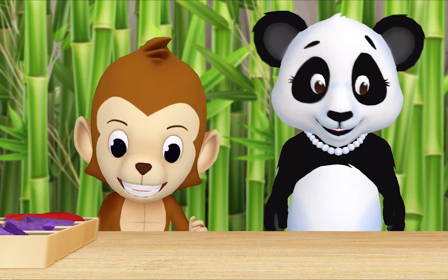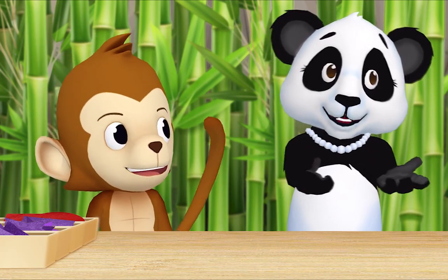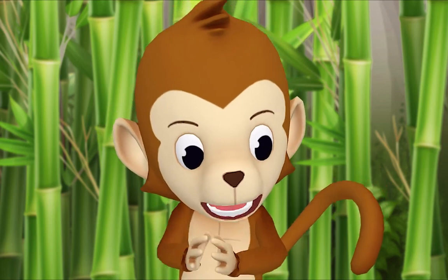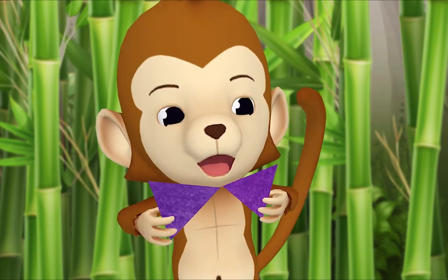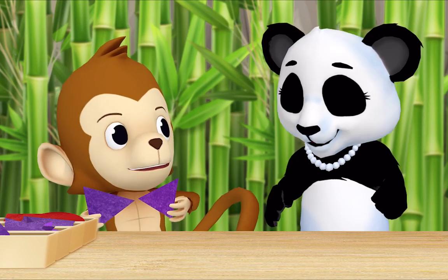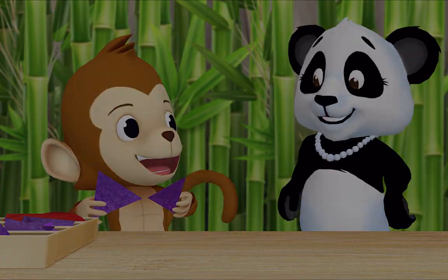What are all of these shapes for? Whatever we want. We can use them to make art projects. Ooh, I could use 2 triangles to make a bow tie. Look. Oh, Monkey, you look very fancy.